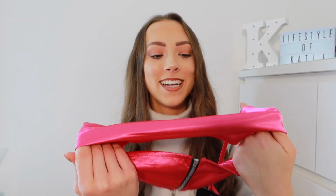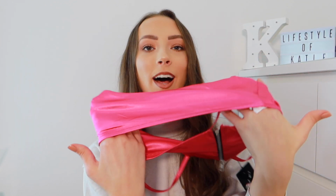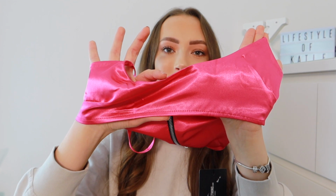I mean, it's in a really nice colour. It's a really nice hot pink colour. It's in that satin material again. It's like a scoop neck, but I just can't believe it. It scoops down, but this bit here is so tiny. I feel like I was just on show, like everything was just out. If you don't mind it being a smaller top, then you would like it, but I feel like for me, I was a bit exposed in it.